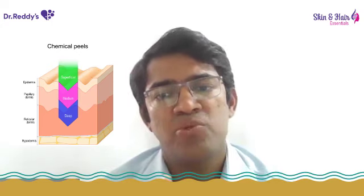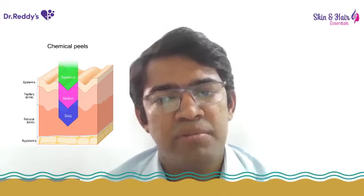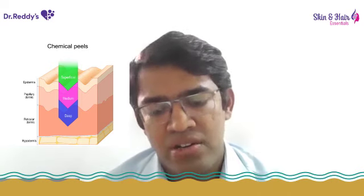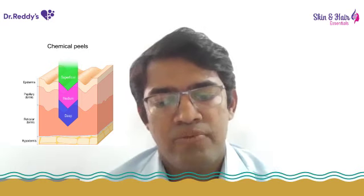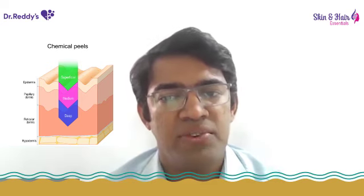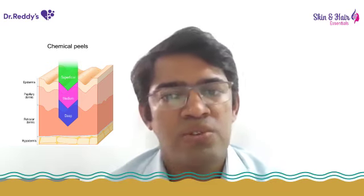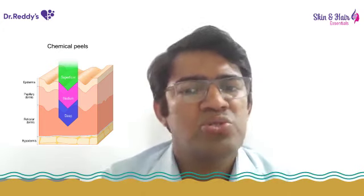Then deep chemical peels: skin cells are removed even from the deeper layers of the skin. It is advised for precancerous growths, scars, and wrinkles, and preparation starts up to 8 weeks prior to the chemical peel. There are a few medications that have to be followed. Recovery takes somewhere around 2 to 3 weeks, and it can take more than that also. Repeated procedures are generally not advisable in this. With a single procedure also, you tend to get a very good desired result.